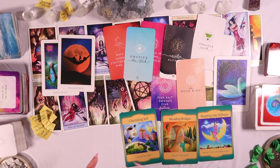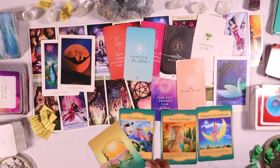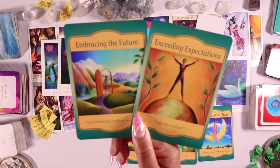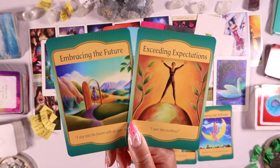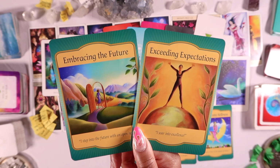Any other advice before we, okay, didn't even get it out. Love it. Last few bits of advice. Oh, this is something to look forward to, you guys. We got embracing the future and exceeding expectations.